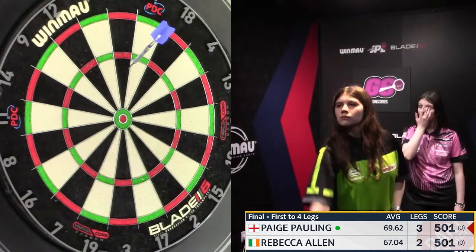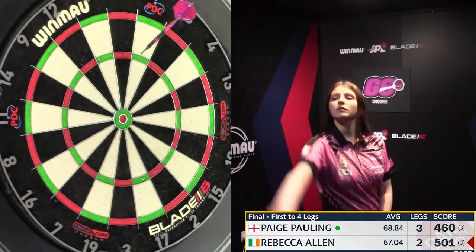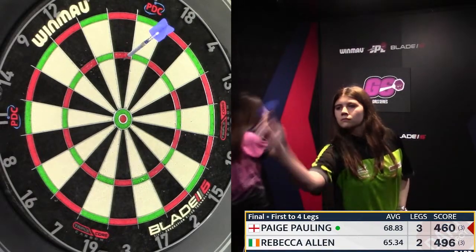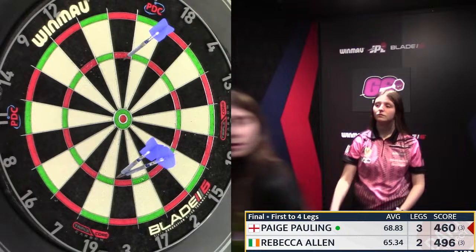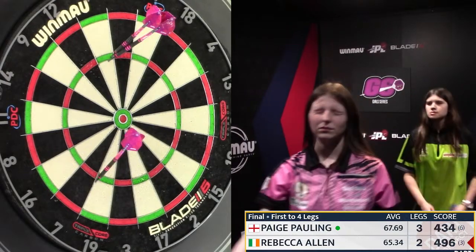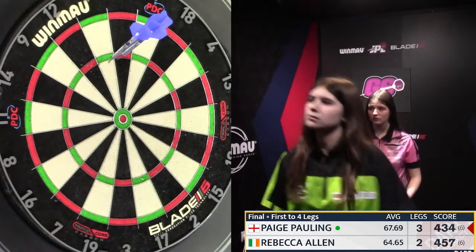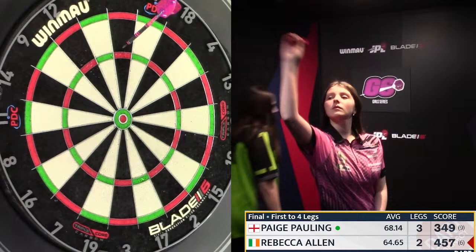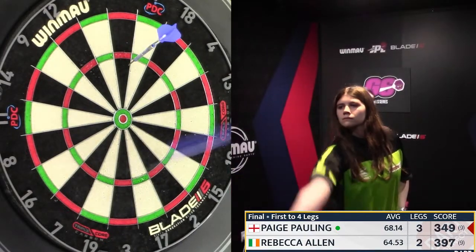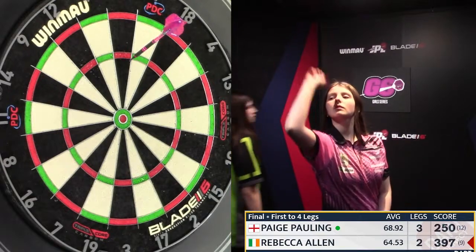But she has the throw in leg number 6, averaging just shy of 70, both of them. And the 5 scored from Rebecca Allen there was almost as welcome as Lexi Passhouse's 3 in the final leg of that semi-final we've just witnessed. But she's got grit, and she will respond. But it's Paige with an 85 who holds the advantage. Will we see a last leg decider in this one? Or is Paige Portland going to be our Event 1 champion?